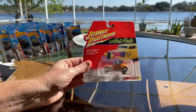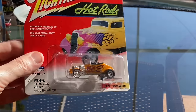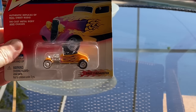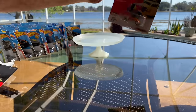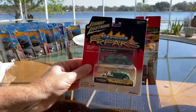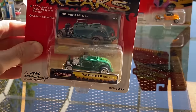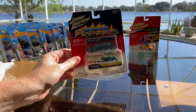Look at this bad boy. 27T Roadster. Awesome looking Johnny Lightning hot rod. Man, look at the gear shift in it. That's just cool. Man, awesome. There we have a 32 Ford Highboy. Nice green. Beautiful paint job, huh? Great detail on that engine. Rubber tires.